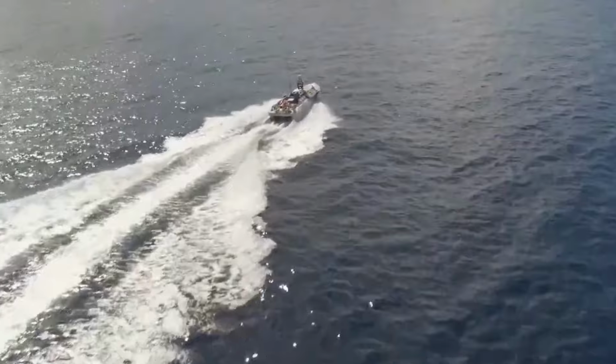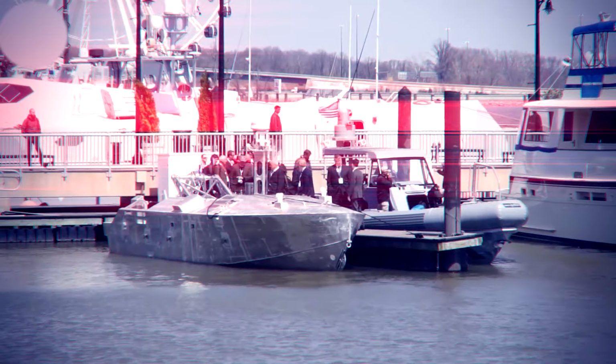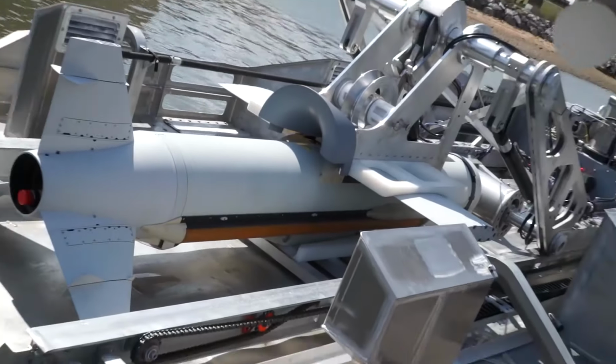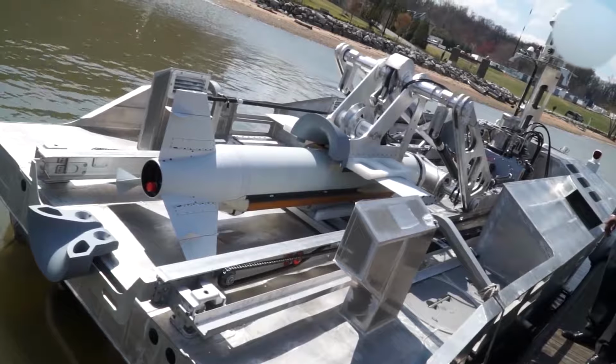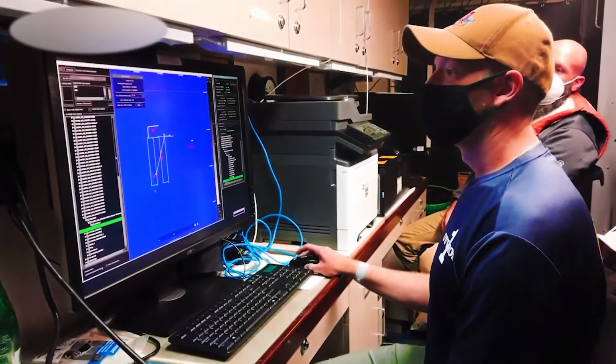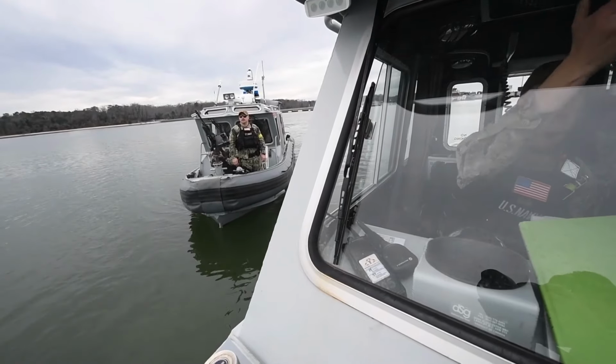One notable feature of the CUSV is its adaptability. It can be converted to manned operation by simply replacing its mission modules within a 24-hour time frame. This flexibility enables seamless integration with manned operations as needed, optimizing efficiency and mission execution.